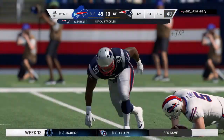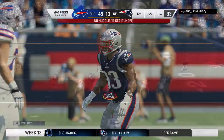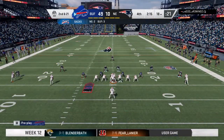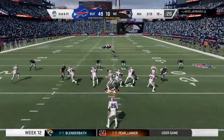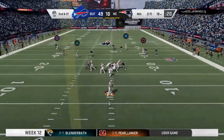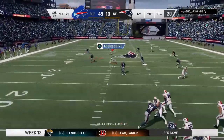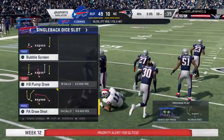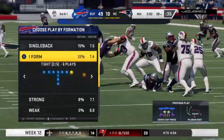The Pats are going to get there. Down he goes. Grady Jarrett, what an effort from him on that play. Big tackle for a loss of 11. Off play action. Well, so much for setting the tone of the drive offensively. Giving up a big sack that loses that kind of yardage, not a great start.